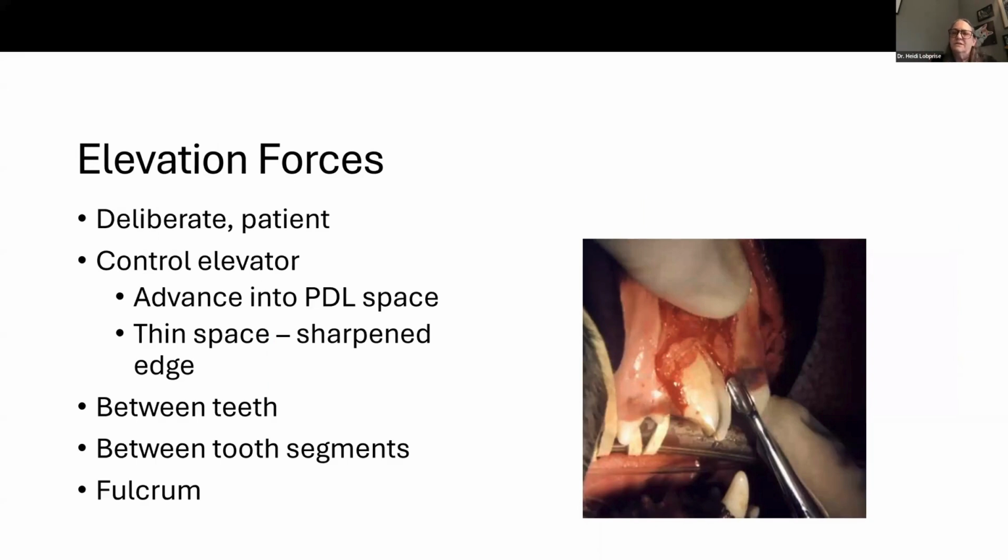As we look at elevation forces, we should be very deliberate. We should be controlled. We should have the elevator tip close to our fingers. We're advancing apically anytime. It should be not necessarily gentle, but firm, steady force, okay? Remember, the periodontal ligament space is fairly thin. We need to have that sharpened edge. But once we get that edge, the tip of either the luxator, going back and forth, or the winged elevator, we can sit there and rotate and hold and move that crown, that tooth, that root within the alveolar bone, stretching that periodontal ligament, and then pressing it another way, coming to the distal aspect. Then we can work around the tooth, getting that ligament loose enough that we can remove that tooth.